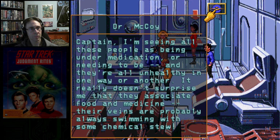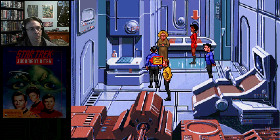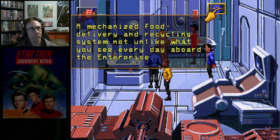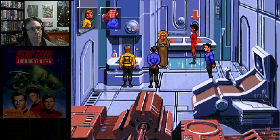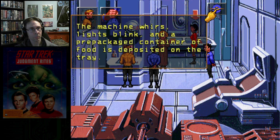Captain, I'm seeing all these people. A mechanized food delivery and recycling system, not unlike what you see. The machine whirs, lights blink, and a prepackaged container of food is deposited on the tray.